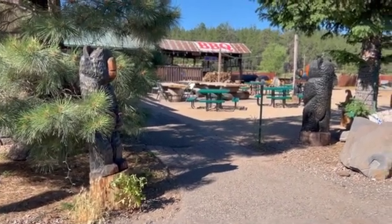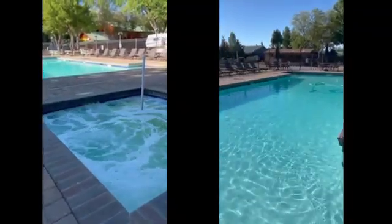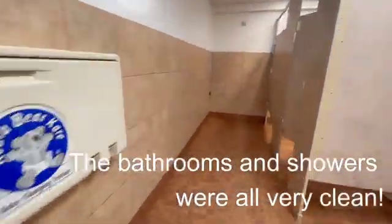But back to the RV park itself. There's a great heated pool, hot tub, a gym, and a couple of different laundry facilities on site. The bathrooms and showers were really clean.